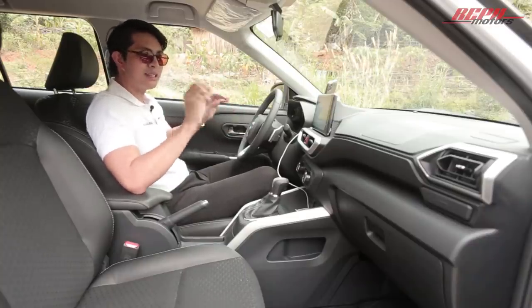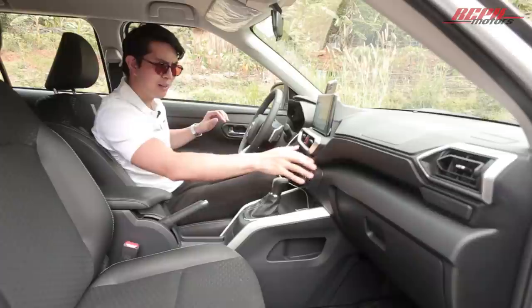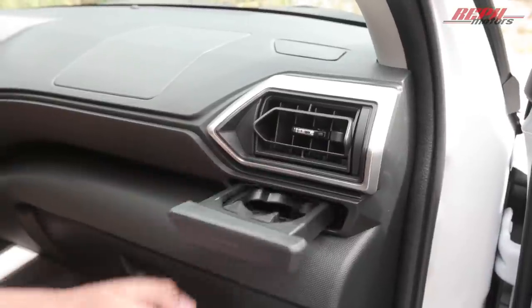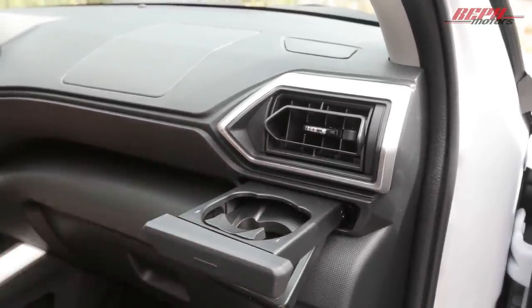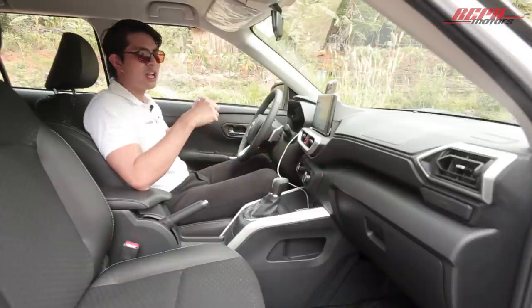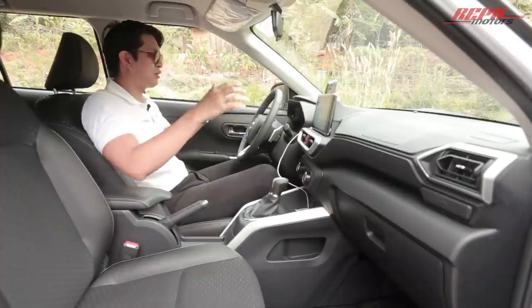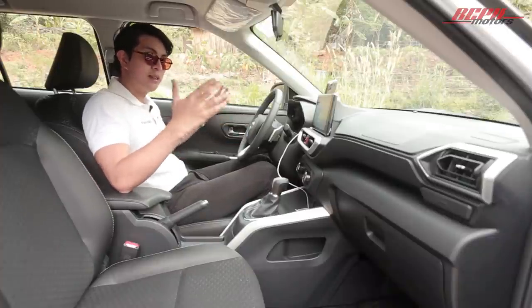One thing I actually noticed in this car was the aircon vents as well, because very unique looking siya. They're designed not in the way that you would expect them to be. And meron siyang circular chrome trim, which actually makes it very, very nice. It's a good contrast to the black theme of the vehicle.